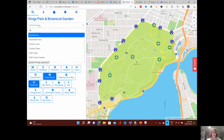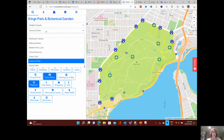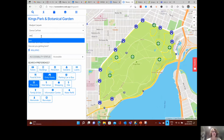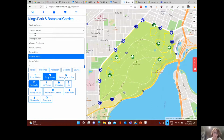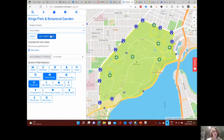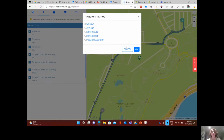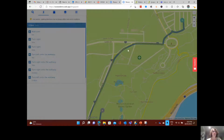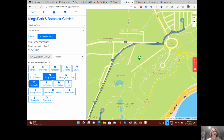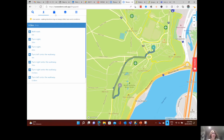So we can type in that they're at the Wadjet car park. Normally location services would be working, but sadly I'm not in Perth, so I'm forcing it. And for this one, I'm going to type in, I'm going to the Acacia Steps. Get directions. I'm going to walk. So you can see here, you can change your transport mode, but in this case, we're going to walk. And you can see that it's a 1 kilometre walk and it's going to take 11 minutes.